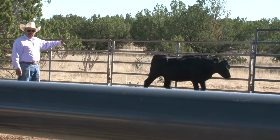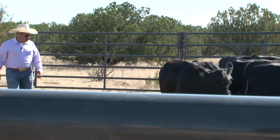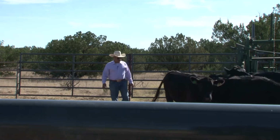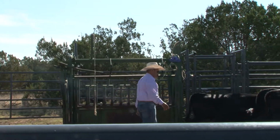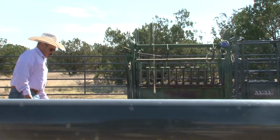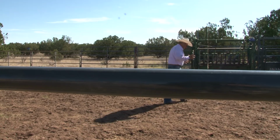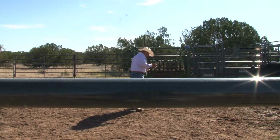So what did I do wrong there? I got in front of that heifer's point of balance and she turned around on me. Now these heifers are probably a little stickier than a lot of them that you'll work with, for sure. But when we talk about flight zone and that point of balance, that really is something that you have to evaluate as you go in and work with whatever bunch of animals that you have.